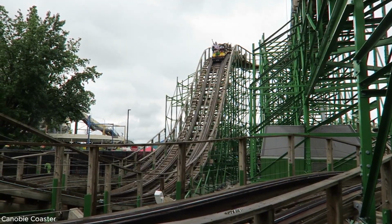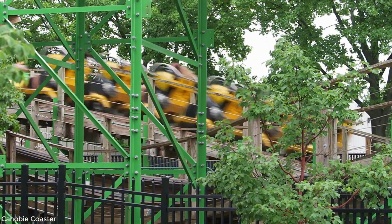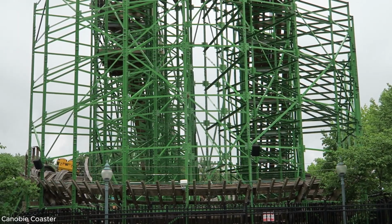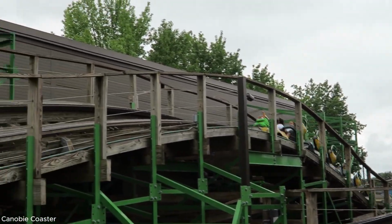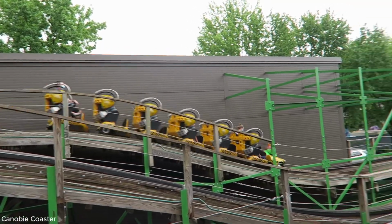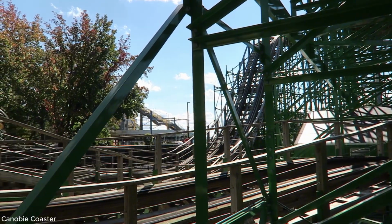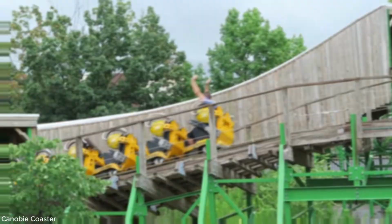And coming in at spot number 10 we have Oscar's Wacky Taxi at Sesame Place in the USA. And this small wooden roller coaster has actually been a part of another video I've made. The front of the train on this roller coaster is so cool and cute, but the Gravity Group has really outdone themselves with these small, intense family wooden coasters. And Oscar's Wacky Taxi is no exception. This roller coaster features a lot of airtime, both floater airtime and ejector airtime. And it is also very funny to think that this small wooden roller coaster has a lot more airtime and punch than a huge giga roller coaster.